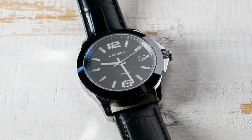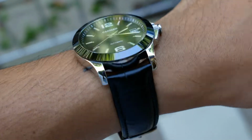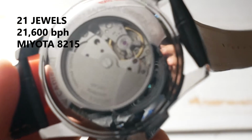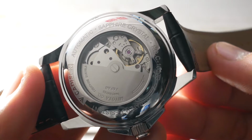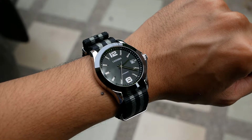Now, the Cadisen C1009G. The watch looks good overall, almost a one-to-one copy of the Longines, and it also resembles a Rolex Explorer as well. So before we go further into the aesthetics, let's talk about the heart of this Cadisen. The watch is powered by a 21 jewels, 21,600 beats per hour Miyota 8215 automatic mechanical movement made by Miyota Citizen, the Japanese watch company.